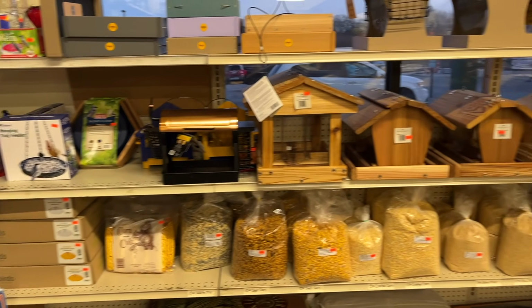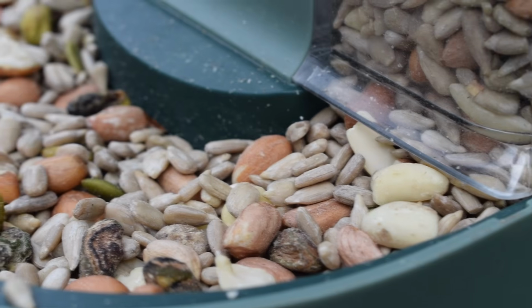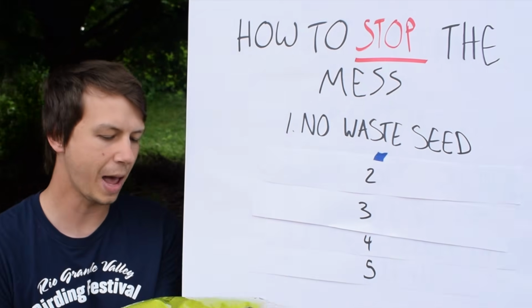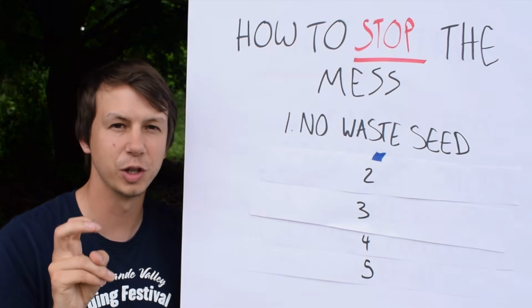So buying higher quality seed mixes that are considered no waste can actually help prevent that buildup of stuff underneath your bird feeder. So one company that is a no-waste seed company is Wild Delight, and this is their deck, porch, and patio mix. And no-waste seed is normally a little bit more expensive, but that's because you're eliminating a lot of those filler seeds.